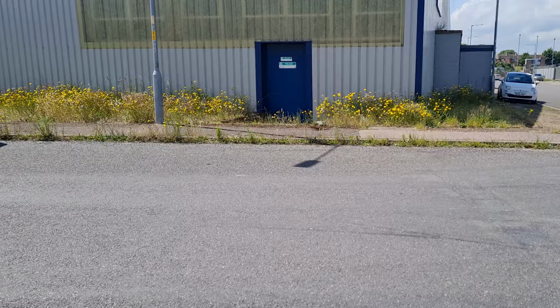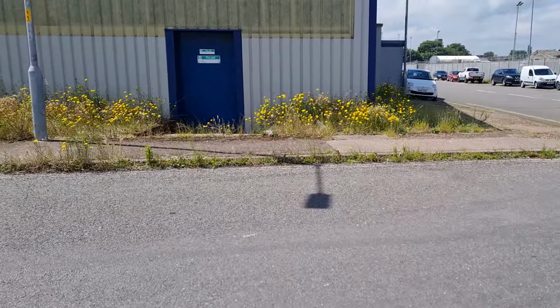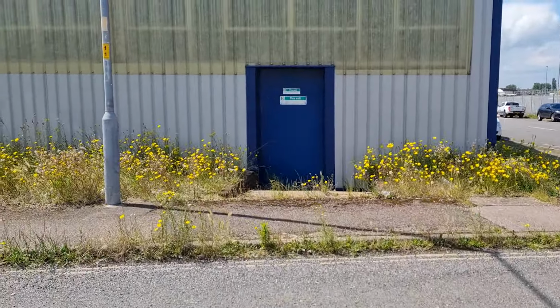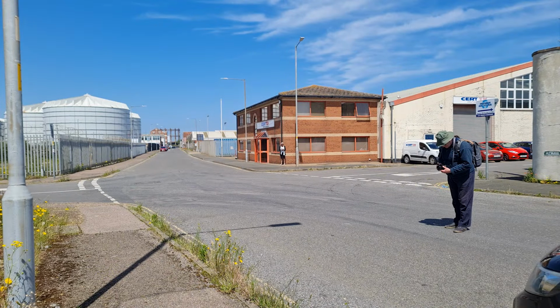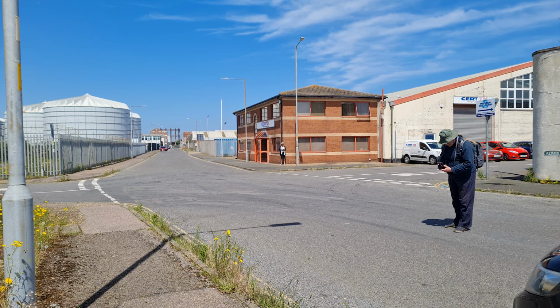Now, one of the things you can guarantee finding in places like this is lots of straight lines. But you absolutely have to get them plumb. If they're a little bit off, you're going to have to correct in post, otherwise it will look wrong.